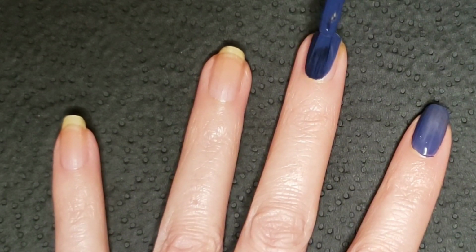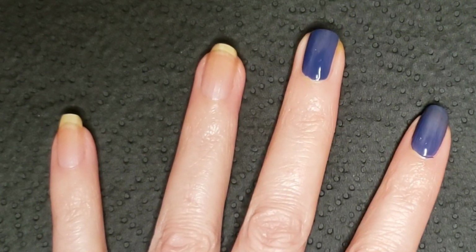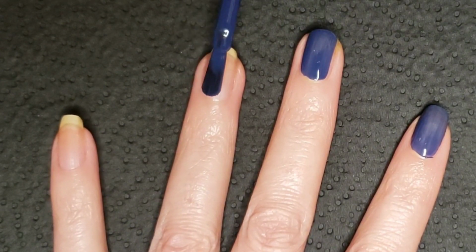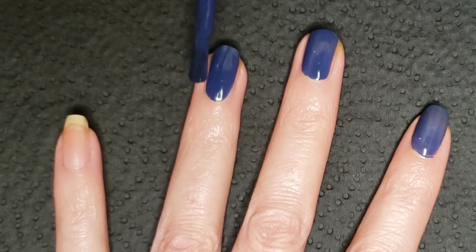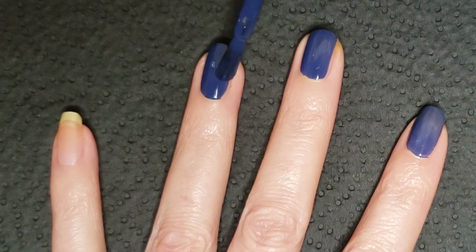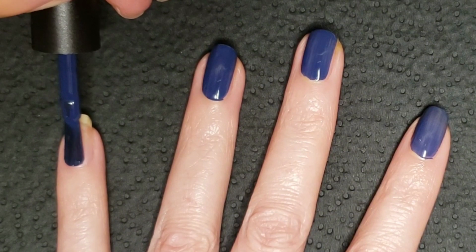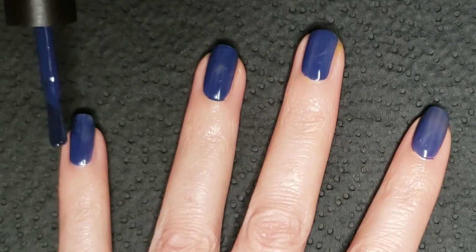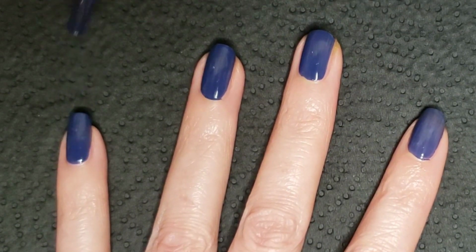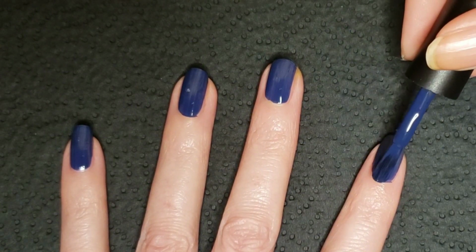So it's looking a tiny bit streaky on this first coat, but it might be because my lamp is pointed directly at my nails. And this one also has a very smooth and easy to use formula. So this blue is also giving me the kind of cozy, warm sweater vibes that some of the other colors in this collection were.